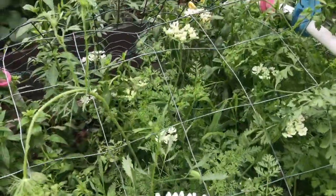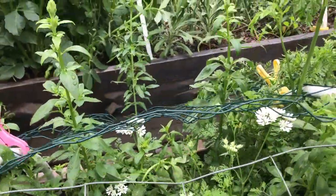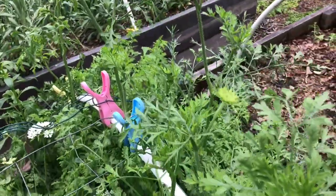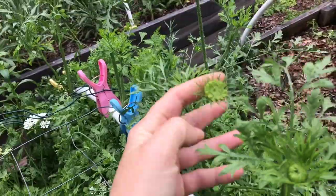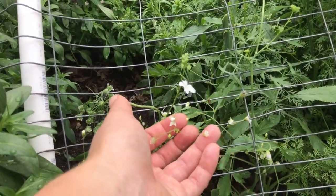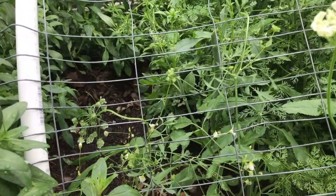Looks like I have a lot of blooms on the Orlaya. I cut a lot of the Dara last week, so it's still working on its next flush. Here's one that'll bloom soon. I think this right here is just a variety of baby's breath that I have. I'm gonna look through my seeds and see if I can figure this one out.